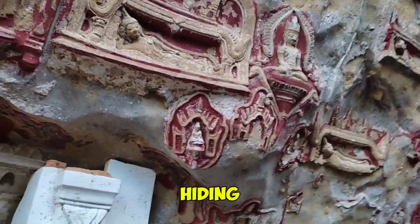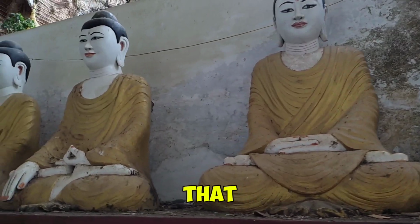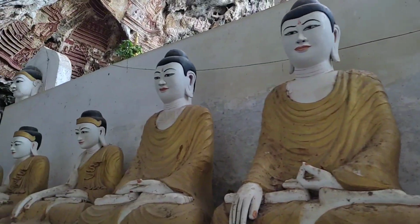While Queen Mautama was hiding in this Kawt Gon cave, the walls of the cave were decorated with statues. It is said that they were worshipped.